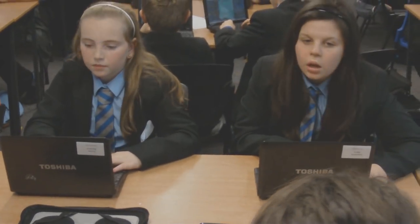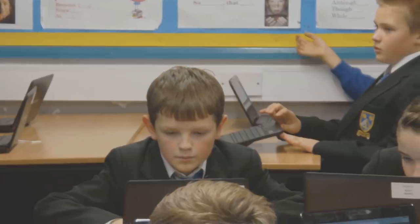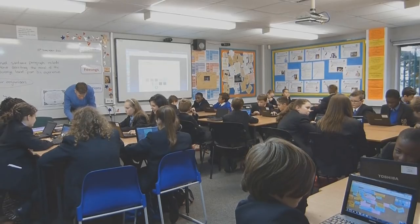More. I think the netbooks have added a new dimension to the pupils' learning. It's definitely made them a lot more independent. I think using the learning device alongside, say, the VLE, we're moving the lesson from inside the classroom to anywhere really.